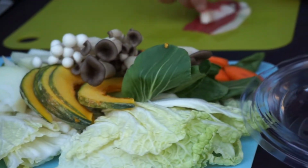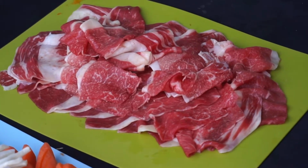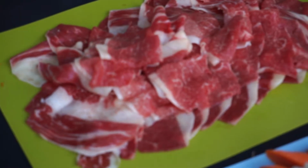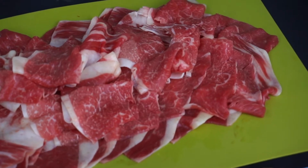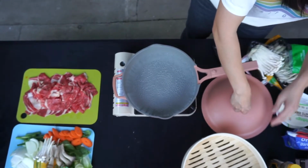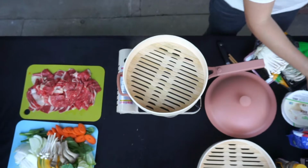So the meat, what you need for hot pots is usually a thinly sliced meat. And so I just got some natural Wagyu beef, and it's a thinly sliced brisket. So that's perfect. And you can absolutely make this a vegetarian dish. It does not have to have meat. Okay, it's ready. Just want to get the water to be simmering, and then you can put your first layer of the steamer.